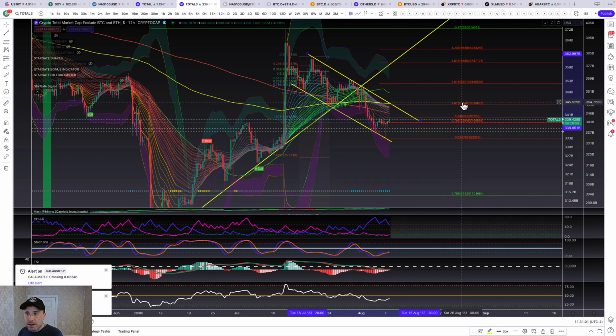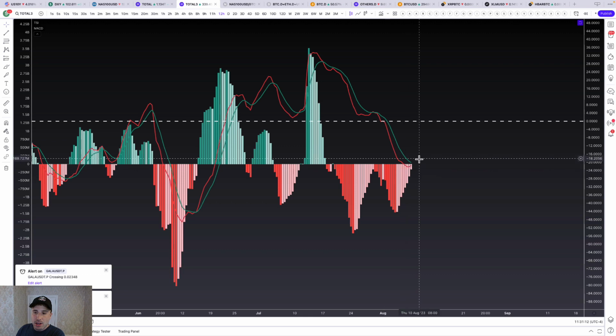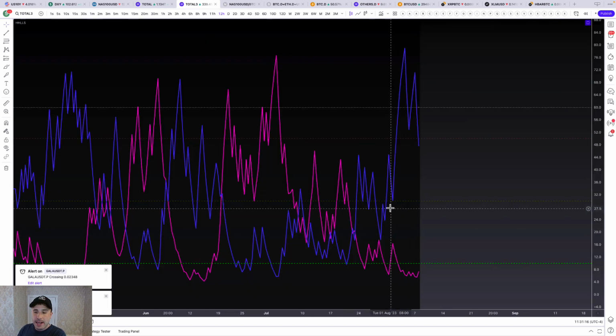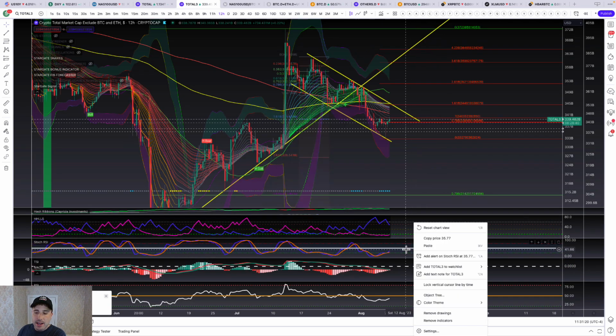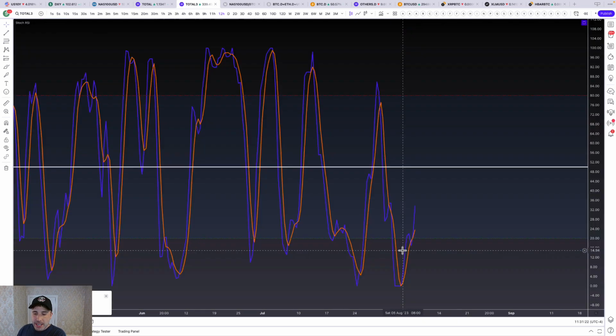So we need to get back above 345 billion. And I'd feel much better getting above 350 billion. But yeah, we're starting to curl back up here on the 12-hour chart. You're seeing the TSIs close to crossing, the MACDs close to flipping green, and the pink is getting ready to come up here, and the blue's coming down, and the stochastic RSI is ready to cross up above that 50 line, which we need to see.